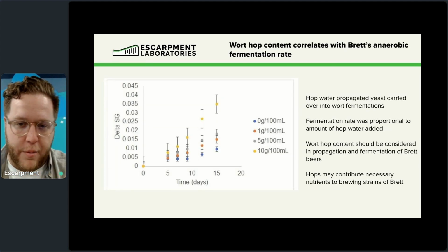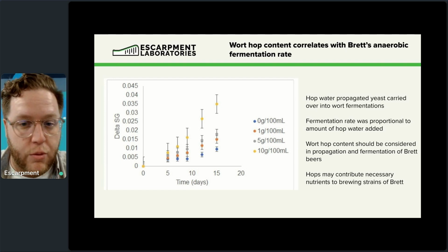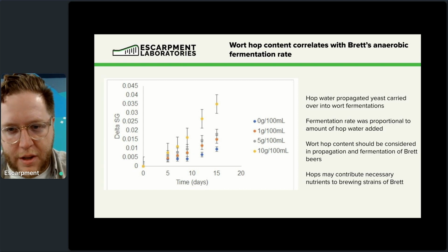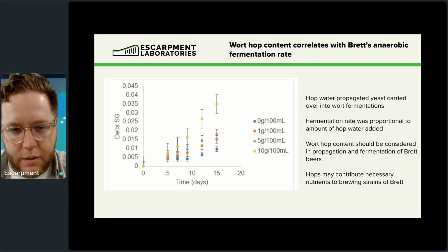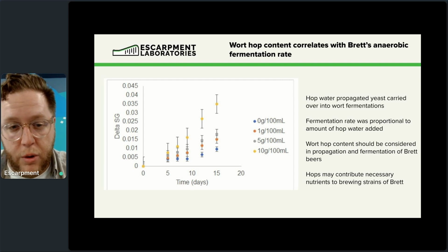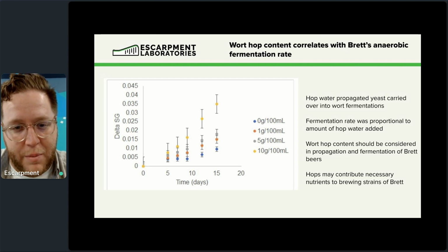We also tested that in fermentation. So exact same thing, testing the yeast Brett grown with those different rates of hops in fermentation of just standard beer wort. And once again, we did see that the fermentation rate was proportional to the amount of hops added, effectively through that hop extract. So there's a take home. You actually can increase the fermentation rate of Brett through your hops. It actually does make a big difference.